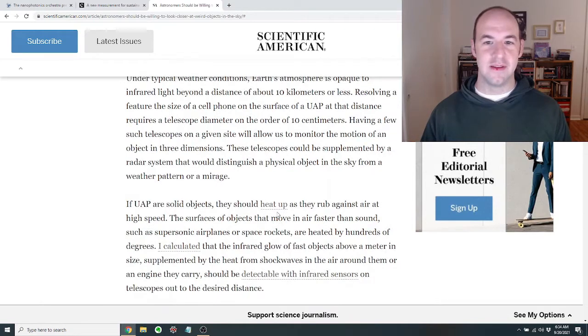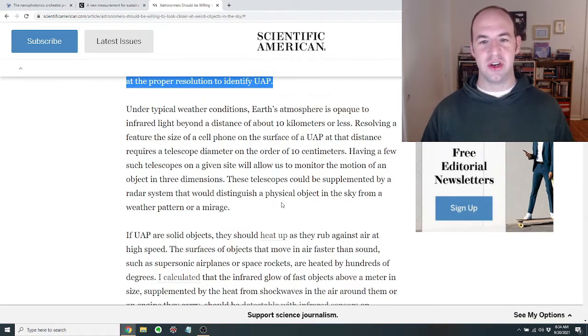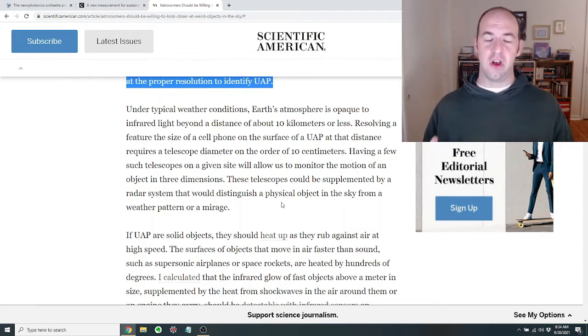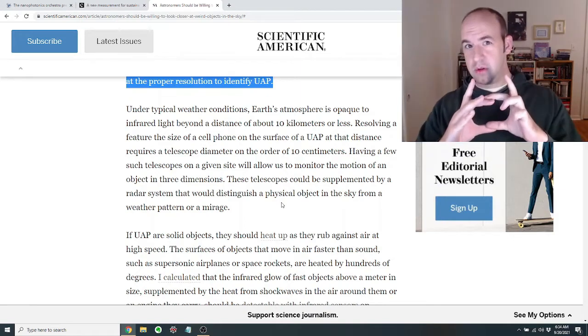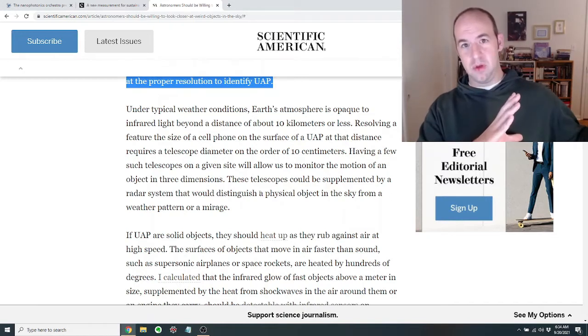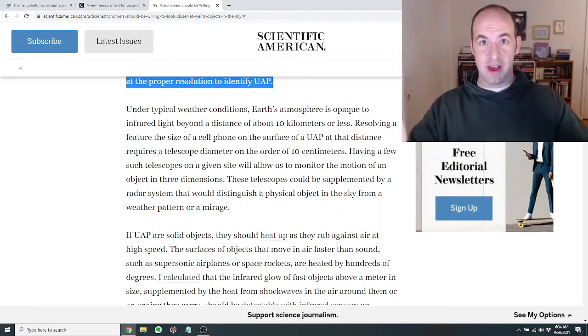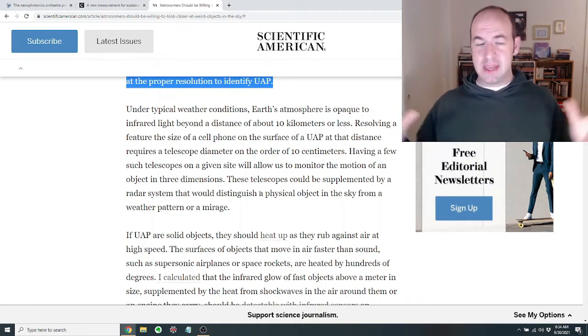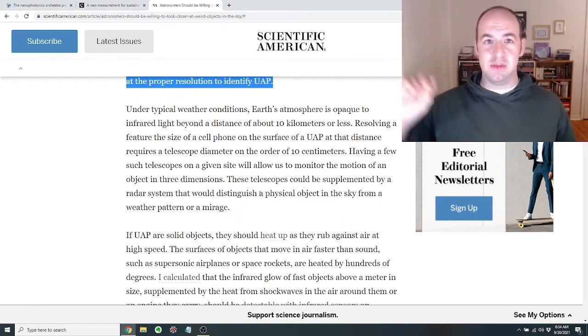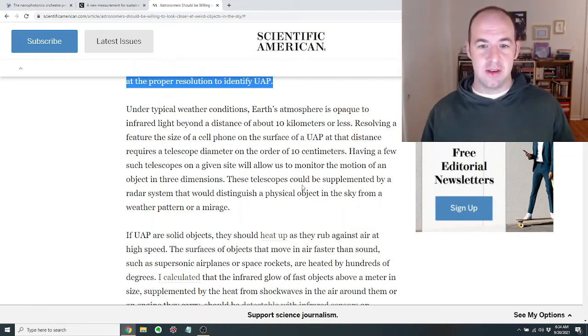So he goes on to say that basically they need a certain telescope diameter on the order of 10 centimeters to be able to resolve things that are the size of a cell phone from 10 kilometers away. And then the idea is that instead of having a big telescope that's much bigger than that and has very good resolution, they would rather have several medium-sized telescopes of around 10 centimeters. This would allow us to monitor the motion of objects in 3 dimensions. So they would be able to see the same object from different angles with different telescopes.